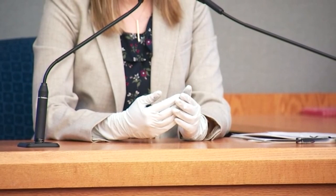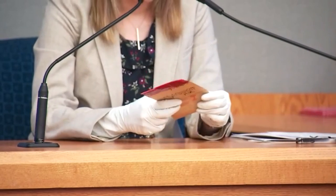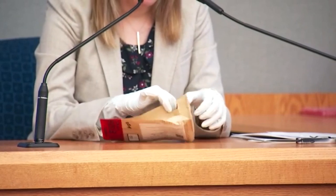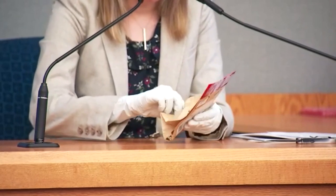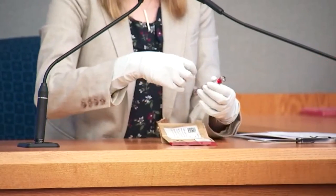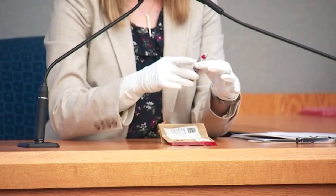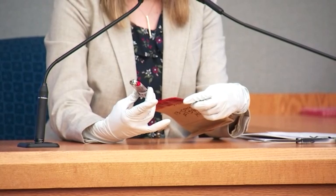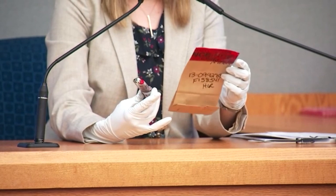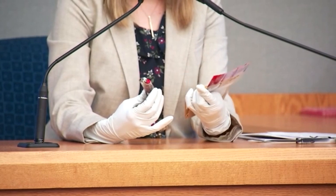I'd like to show you what's been marked as State's Exhibit number 14. Can you open that and place a label on the contents of the written 14? And can you identify item, you previously identified State's Exhibit number 14. Or can you identify 14 and tell us what that is? 14 is a small Bic brand lighter from inside the Chevrolet Trailblazer.